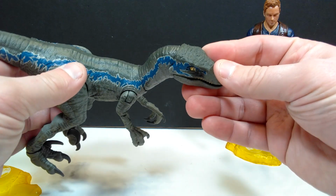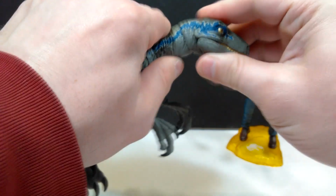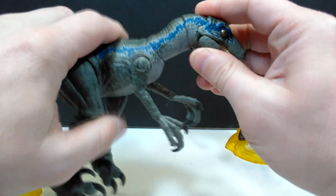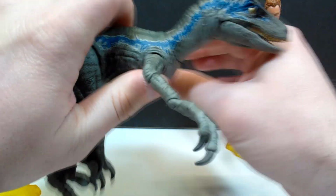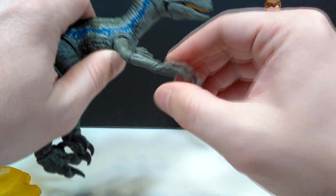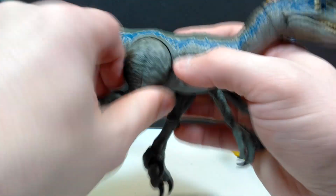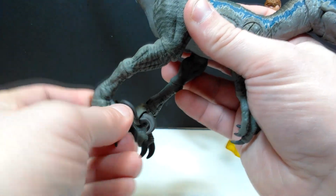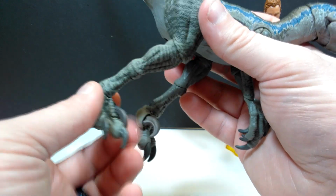So it's all the same articulation that we had with the last Raptor. You've got the articulation right here with the head. You've of course got the articulated jaw, which we already displayed earlier. You've got articulation right here at the base of the neck, and then here in the shoulder area, the elbow, and the wrist. So you've got quite a bit of articulation in the arms. You've got the hip right here and the knee right here, and then down here with the foot. And you also have the claw itself can articulate, which is really, really cool.